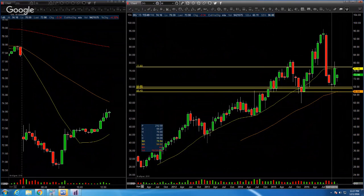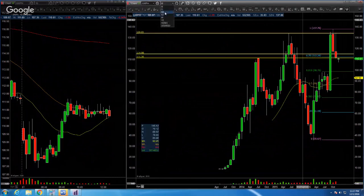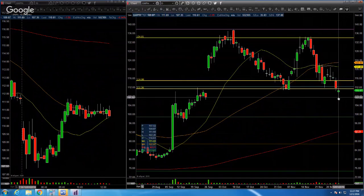I mean, look at this one. Gosh, I wish we would have held. This was a short that someone brought up in the room and bam, came right back, came right in. This was great. We're already out of it. But look at this. We shorted right here. Look at that fall. Boom. It even went lower today. That was a great one.